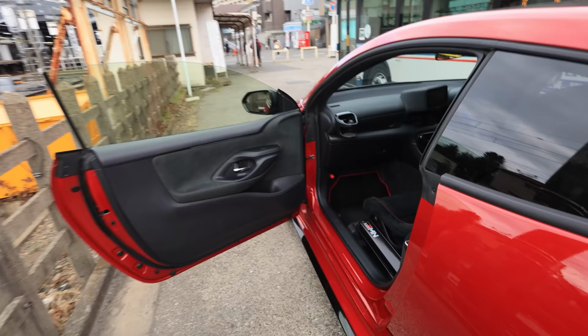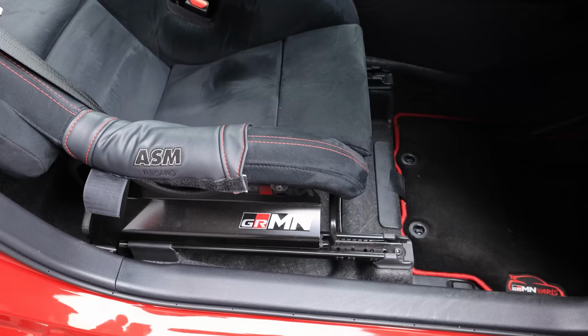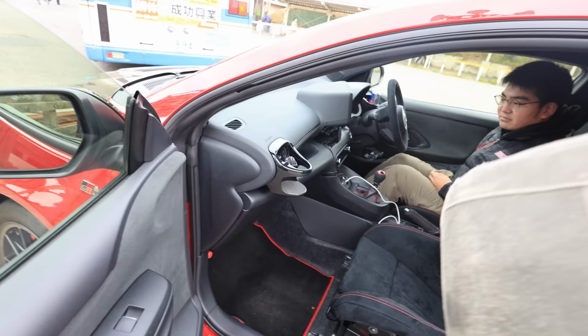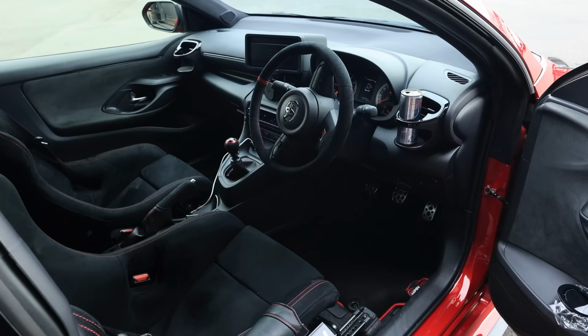Yep. So it comes with these Recaro seats. It comes with that little shield so you don't wear out the... Oh yeah, I installed this by myself because I don't want to... Okay. I'm going to get in because we have to go. Oh, it comes with these floor mats too, huh? Yep, MN specific.